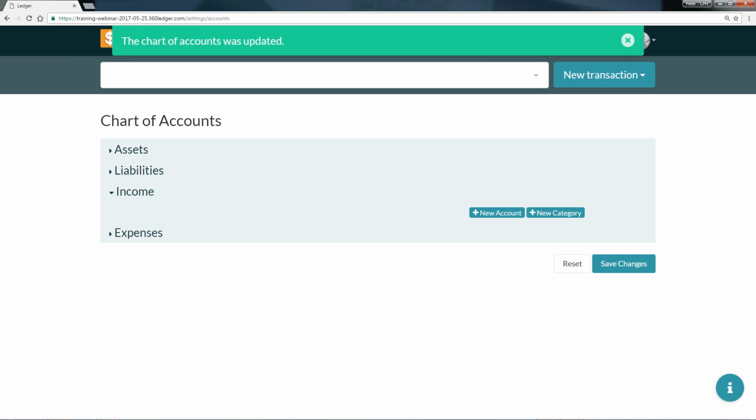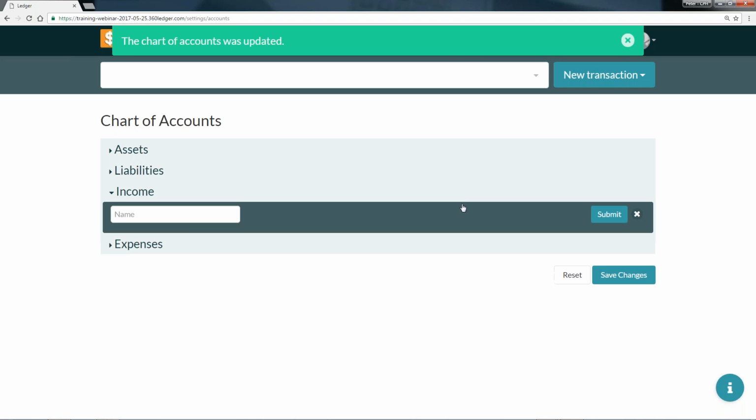But our lay people probably don't usually use that with their personal finances. So it does it all in the background, but I'm explaining a little bit about it because we do have to distinguish between those types of accounts. But as we get into it and create transactions, it's going to be real easy to see how that works. So let's create a couple categories to start.